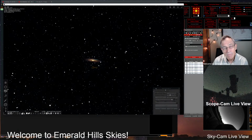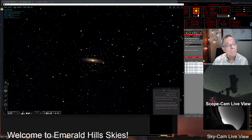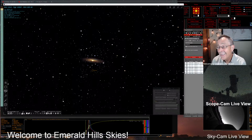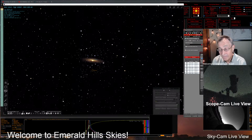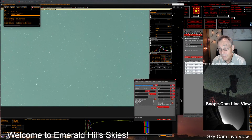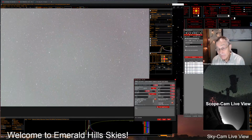2613. It's a spiral galaxy in the southern constellation of Pyxis, next to the western constellation border with Puppis. In Pyxis, next to Puppis.